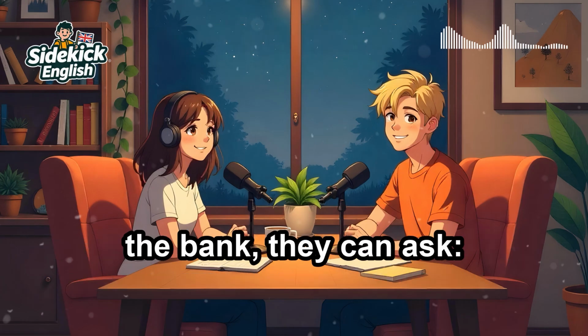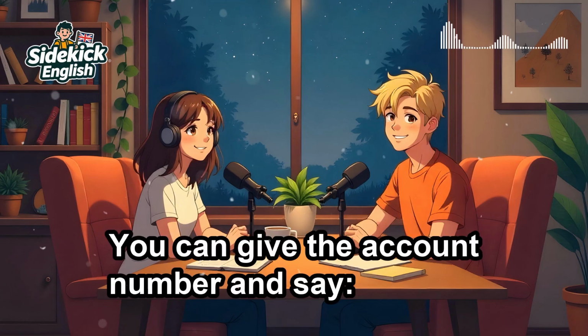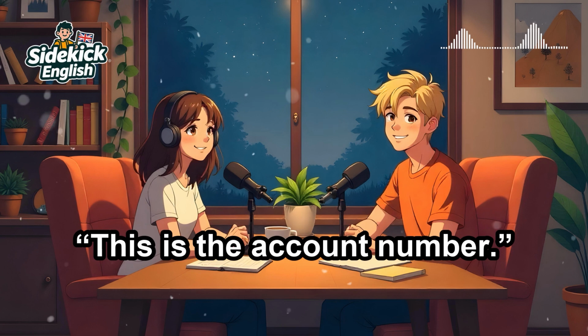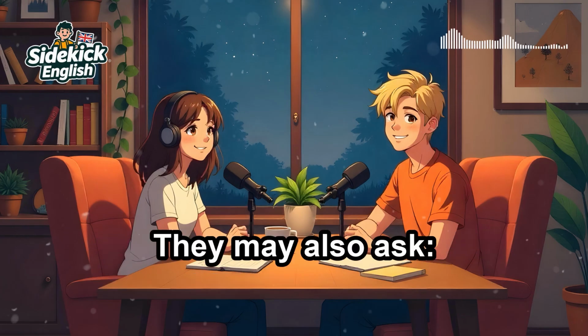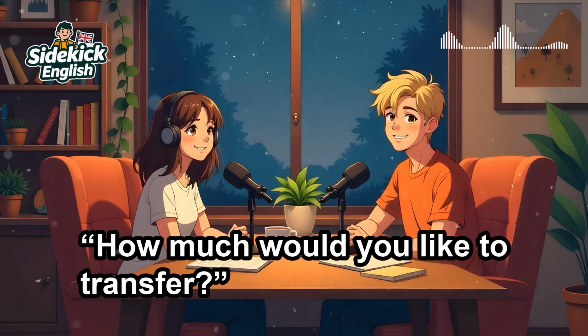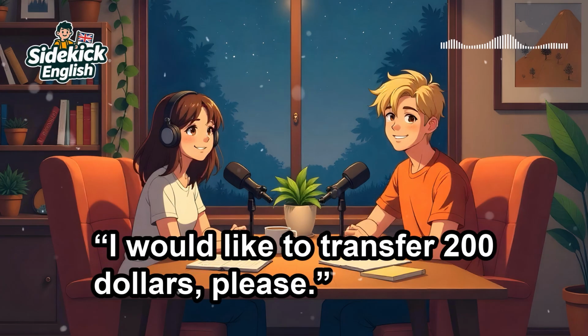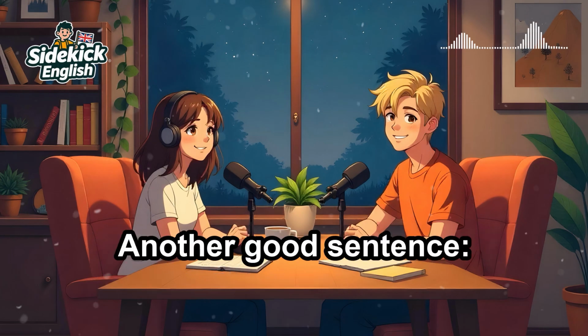Inside the bank, they can ask, "To which account?" You can give the account number and say, "This is the account number." Or, "I want to transfer money to this account." They may also ask, "How much would you like to transfer?" You can answer, "I would like to transfer $200, please." Or any other amount.